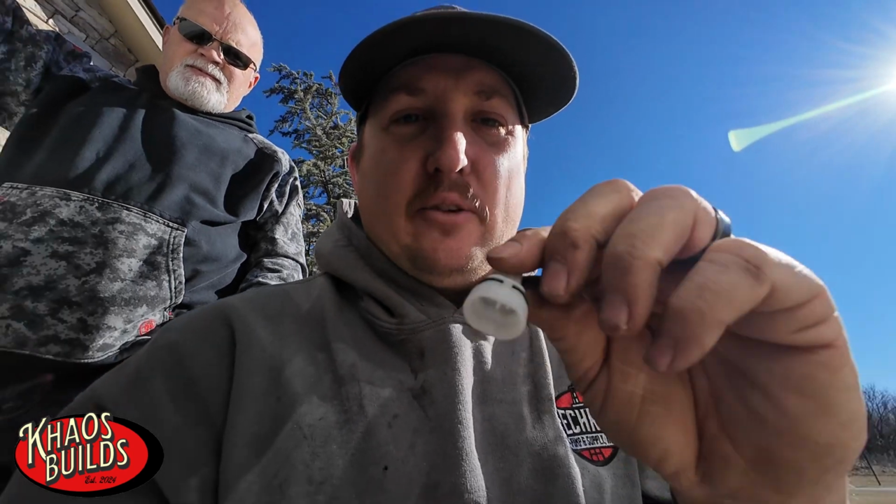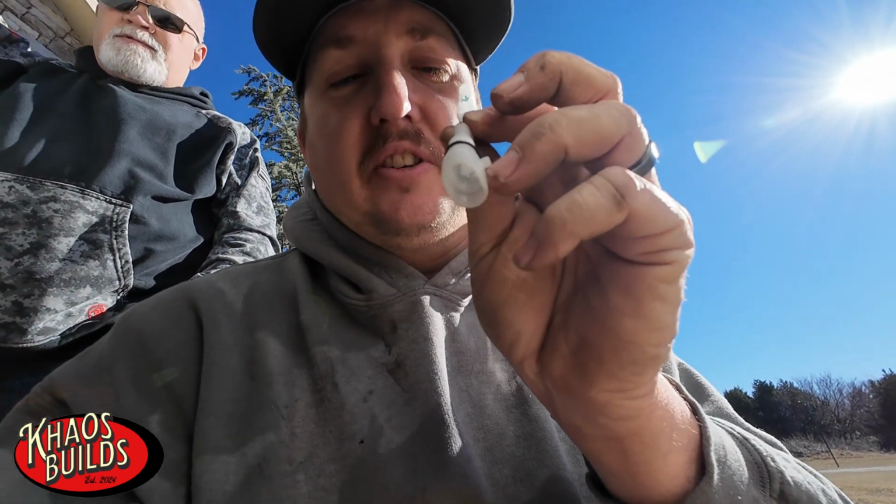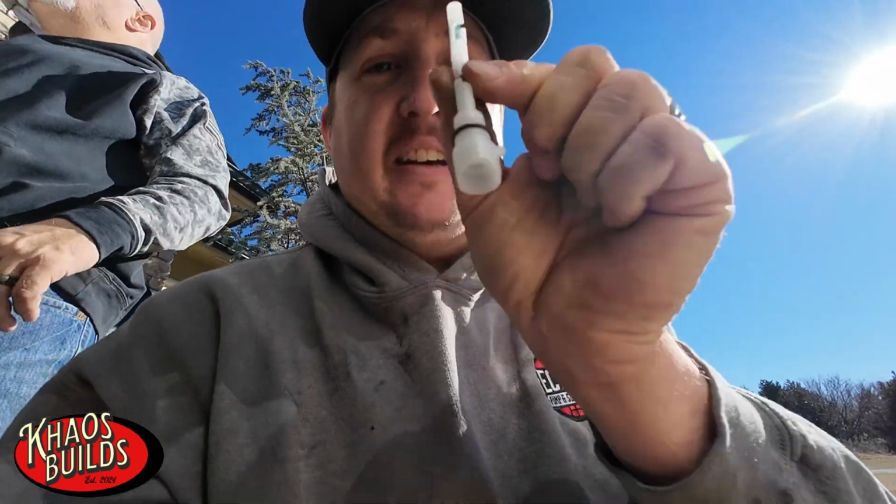I don't think orientation matters on it, but this tab for the electrical connector was facing towards the back, so that's how we're going to reinstall it. Don't forget lube.